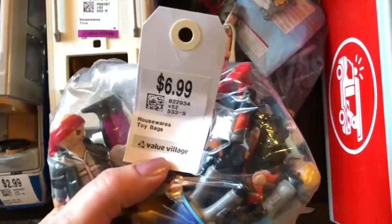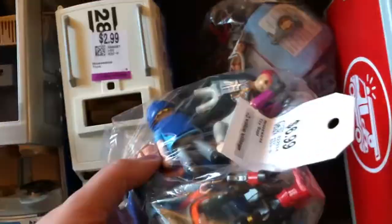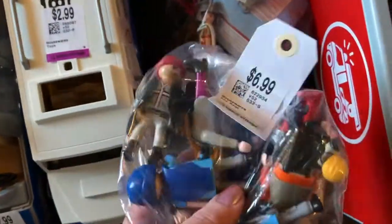And there. So if that was $6.99, that was a little bit on the pricey side. Whenever you do find these Playmobil figures, they're always expensive. Very, very expensive. So I guess $6.99 isn't too bad. It's still pretty long.